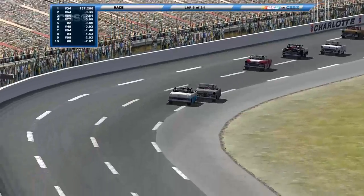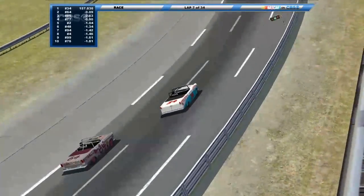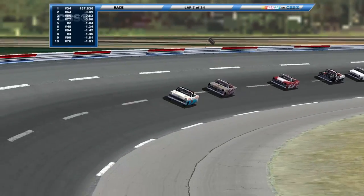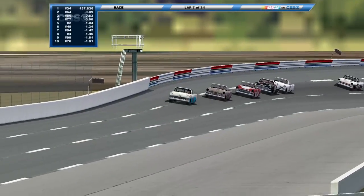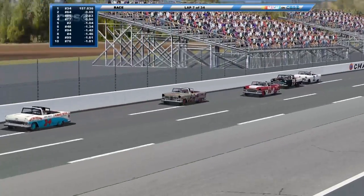Looking inside. Just looking. Now he's fully committed. Takes a wave down to the bottom. Oh, and he slides up. Almost wipes out Legacy. Any closer and both those cars would be in the wall by now. He really wants that lead.